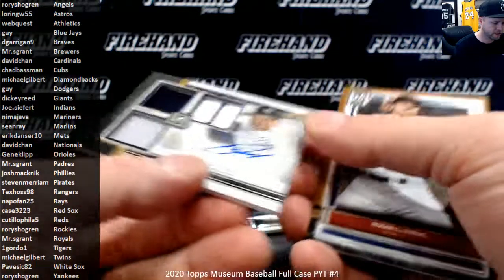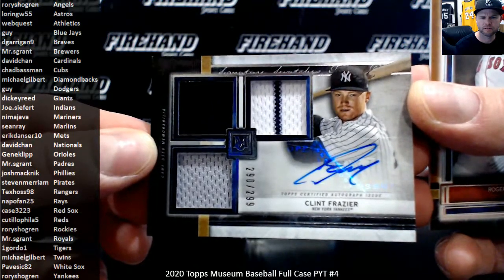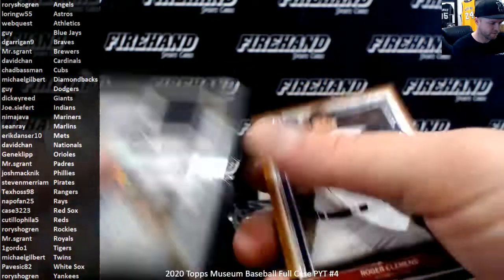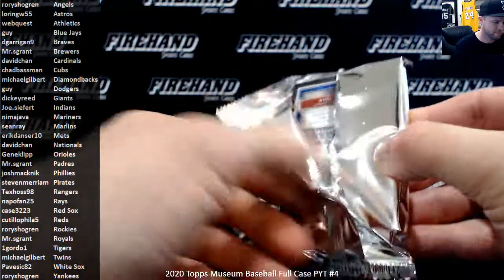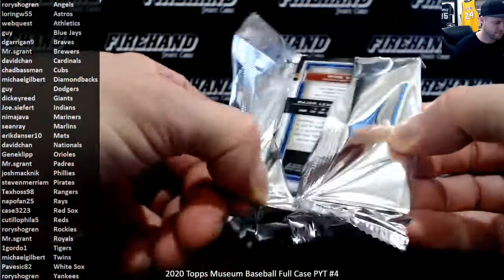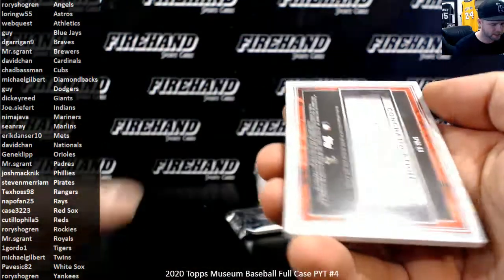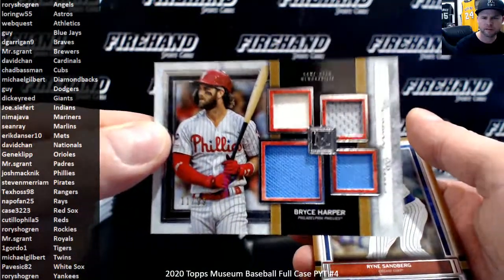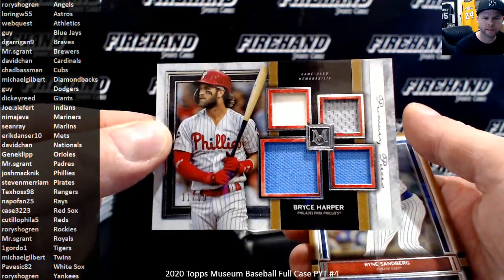Clint Frazier for the Yankees, triple relic auto to 299. Rory. Roger Clemens. Gavin Lux rookie. Whoops, that's Javi Baez stuck to his backside. Bryce Harper for the Phillies, quad jersey to 99, 11 of 99, going to Josh Macnick.